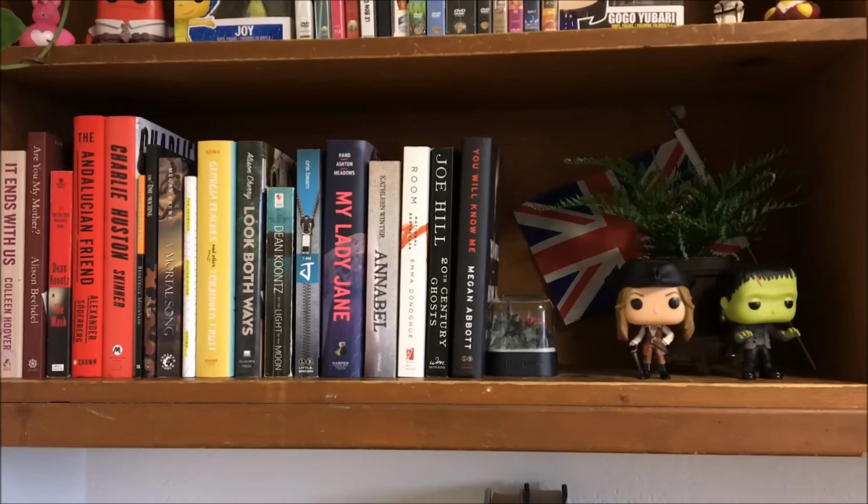So this is the TBR shelf. These are the books I haven't read, and they're organized by color. So I'm gonna go through those. A lot of these I have right now. They've been borrowed from friends. So if you're like, Cece, I didn't think you owned that book, it's possible I don't. I just have a ton of books on loan from friends right now.